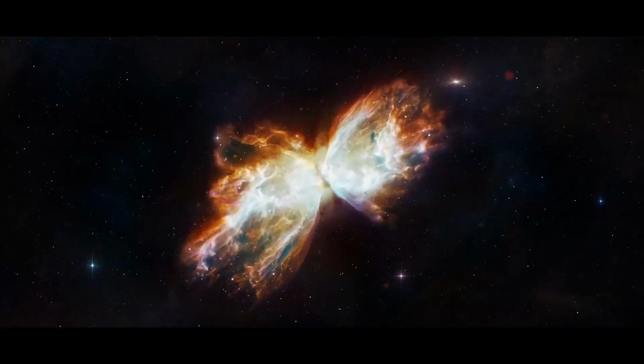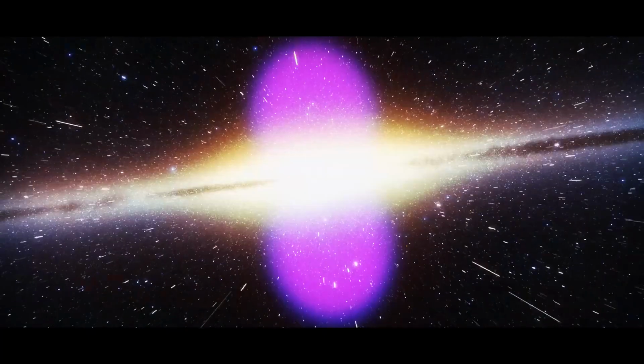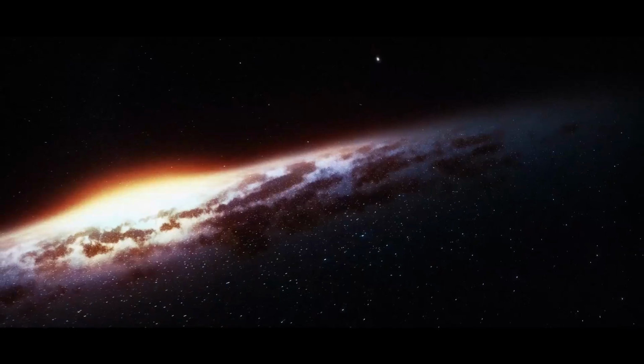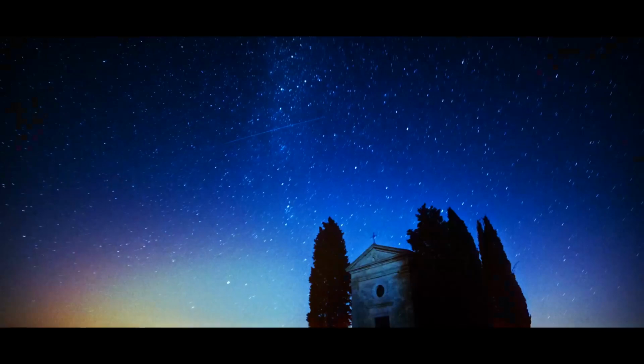Even more bizarre, they touch and form an hourglass shape. It makes the entire structure look like the number 8. The bubbles themselves are well defined and slightly sharp-edged. They're also breathtakingly enormous, spanning a total length of 50,000 light-years.